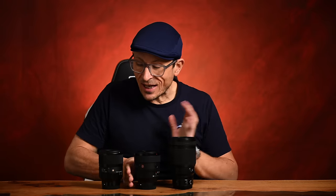So is the era of the Nifty 50 back thanks to the Sigma? To be honest, not really. I mean, it's much lighter and smaller than, say, the Nikon, which is 1,090 grams. This is a good third less. And it's an ounce lighter than the Sony, so slightly. It's a bit longer but narrower.